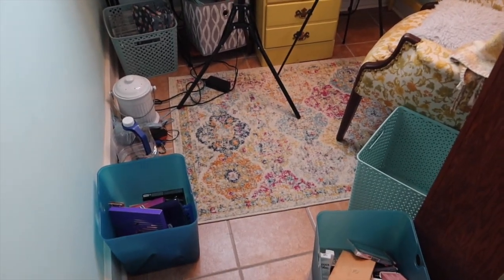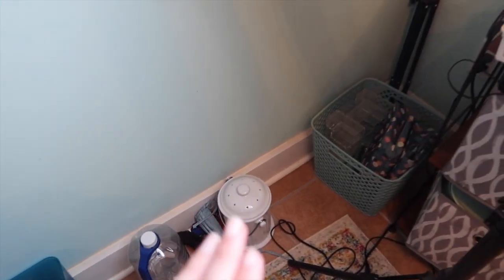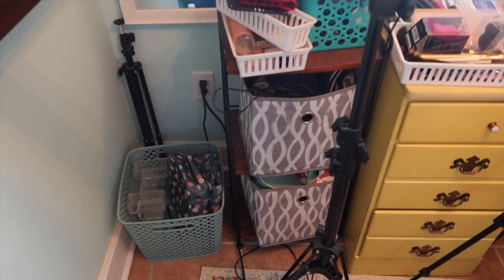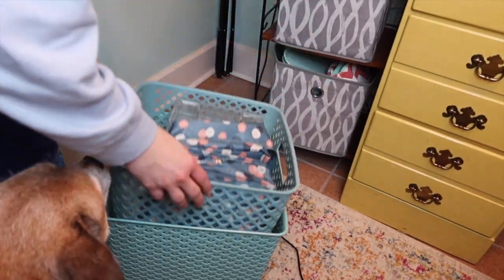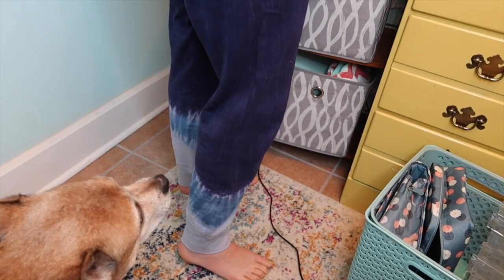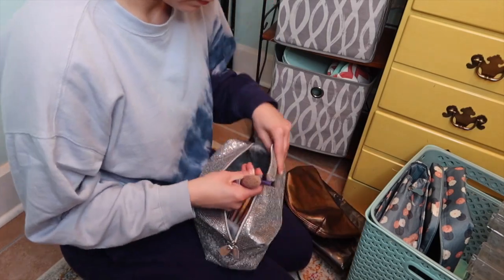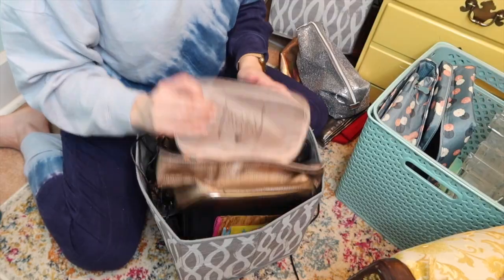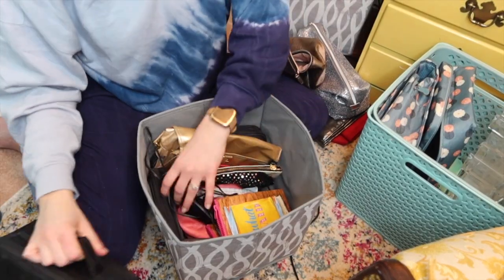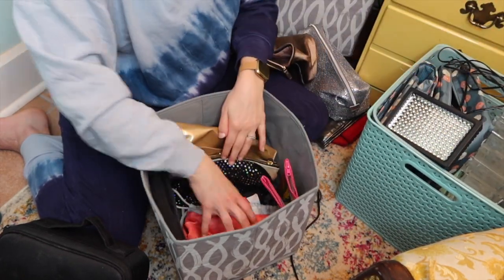So the next thing I want to do is basically this section, move this stuff out and just reorganize all through here. So these are all of my travel bags, and I also have some equipment here. I'm going to take that out.